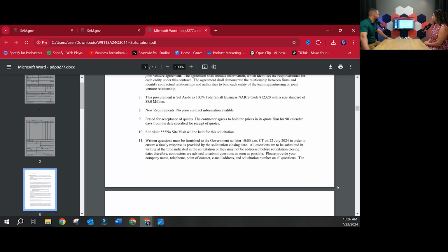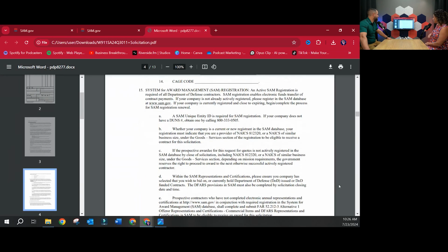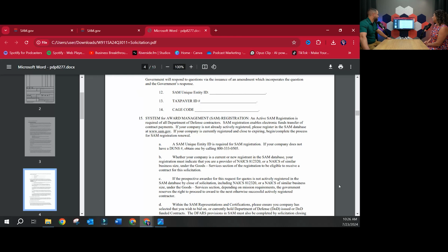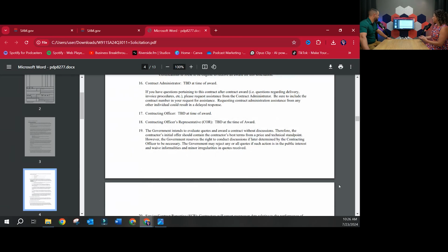We could scroll down a little bit more because a lot of this was covered in the synopsis, but they're going to ask you for your SAM registration, your unique entity ID, which is given to you in SAM, your taxpayer ID, and your CAGE code, which is given to you in SAM. So this is also telling you you have to be in SAM.gov. The contracting officers, they're going to tell you that once you're awarded the contract.